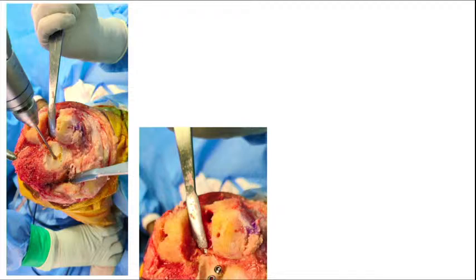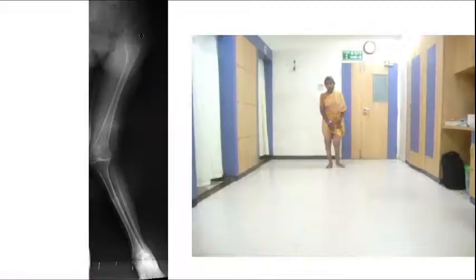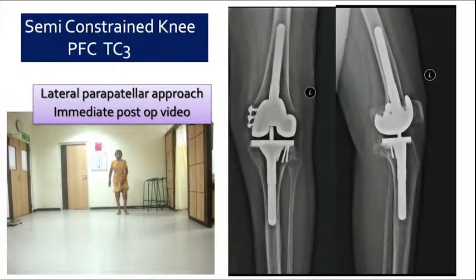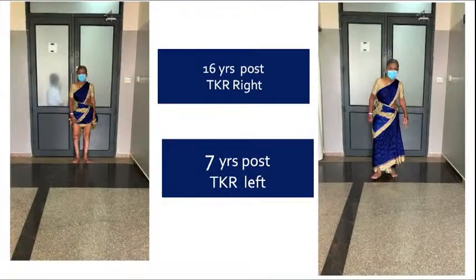But on the contrary, if it is a grade 2, partially correctable, sometimes in a rheumatoid knee, the medial side will have a very, very thin MCL, which will peel off without even any manipulation. In those kinds of cases, where the MCL is stretched, you will need a constraint, like a TC3 prosthesis. So this lady, 16 years on the right side and 7 years on the left side, is walking well with rheumatoid knees.